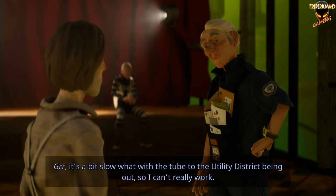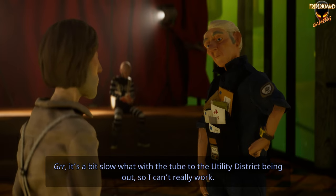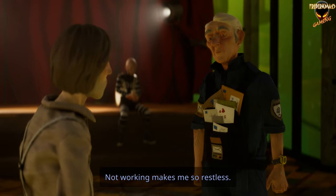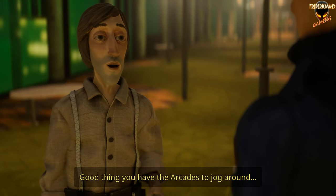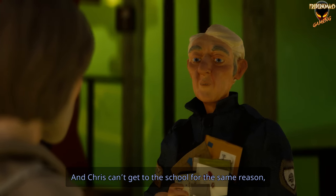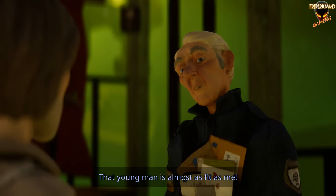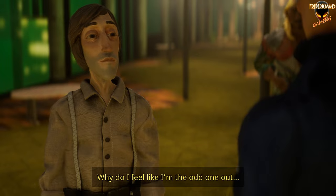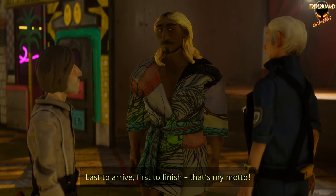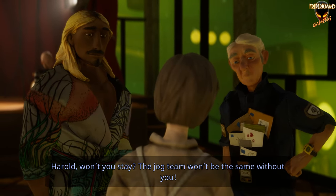How's the post today? Oh, it's a bit slow, what with the tube to the utility district being out. So I can't really work. Not working makes me so restless. I hope it's back soon. Good thing you have the arcades to jog around. Yep, and Chris can't get to the school for the same reason. So at least we'll have plenty of time to work out together. That young man is almost as fit as me. Why do I feel like I'm the odd one out? Oh, hey, Chris. Last to arrive, first to finish. That's my motto. Harold, won't you stay? The jog team won't be the same without you.